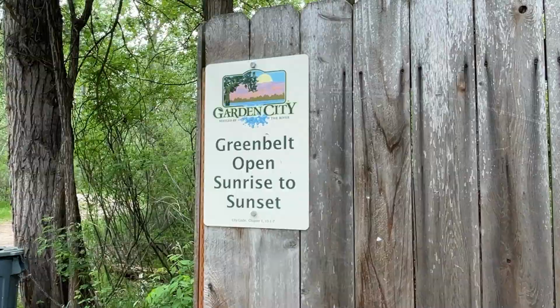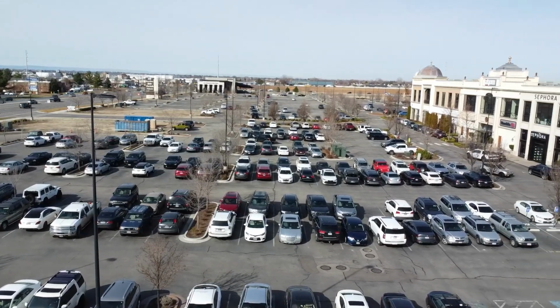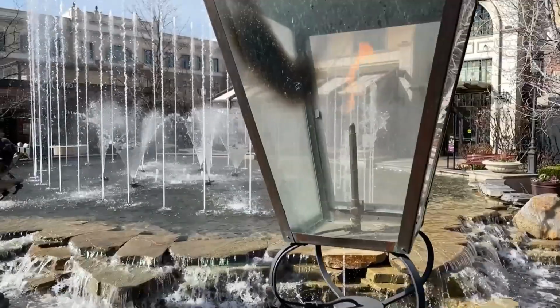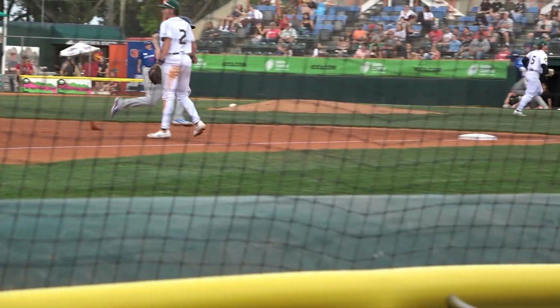If you hate traffic, this is the place to be. Check it out. You're minutes to Garden City, the Greenbelt, the surf park, the Greenbelt Market that we featured in a previous video. You are minutes to the Boise Mall. You have hospitals close by. You're 12 minutes to the Village in Meridian. So this place is fully loaded. You're just a hop, skip, and a jump away to go see a Hawks game at the baseball stadium.